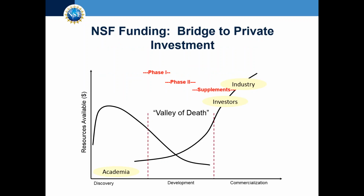I want to talk a little bit about where we see the value of this technology at NSF. This is a classic diagram of where we see the impact of our funding. We think of our funding as a bridge to private investment. In this bridge, you'll see that as we look at academic or other types of fundamental or basic research funding, the phase 1 funding comes into play just as that fundamental work has been completed. So our SBIR money comes in at this stage, and then hopefully would be followed by phase 2 funding, and then some of the supplements that we offer, and again I will talk about these in more detail.